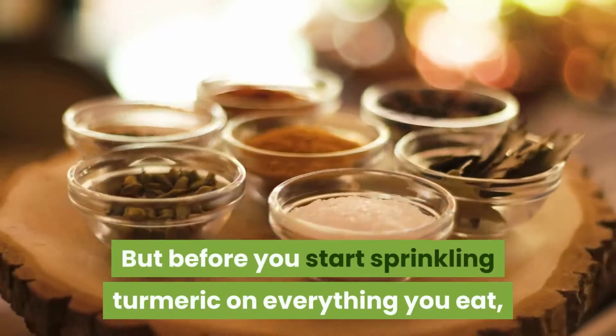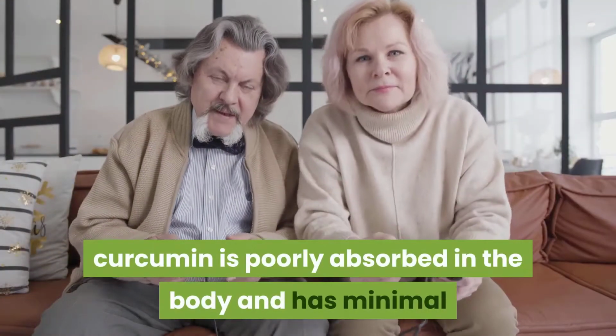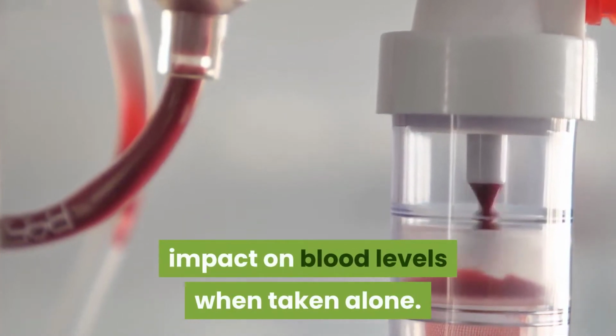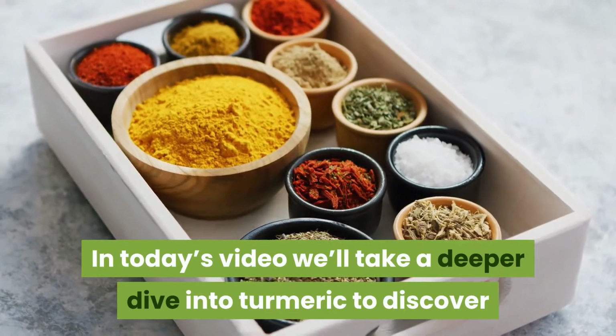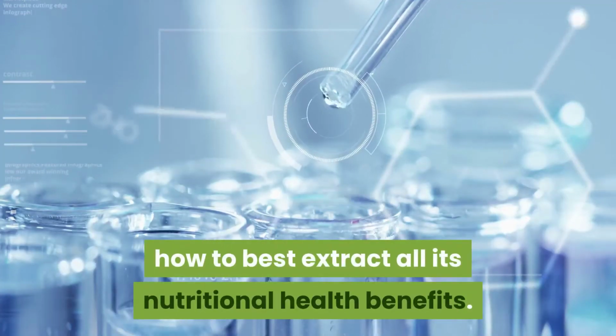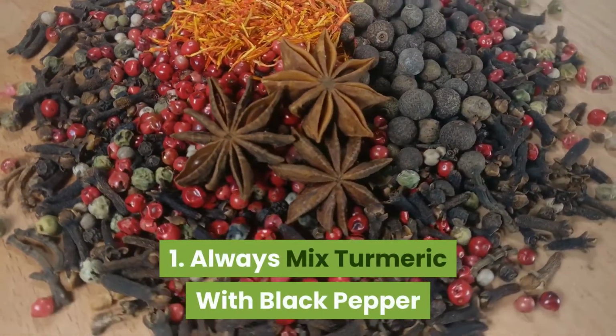But before you start sprinkling turmeric on everything you eat, curcumin is poorly absorbed in the body and has minimal impact on blood levels when taken alone. In today's video we'll take a deeper dive into turmeric to discover how to best extract all its nutritional health benefits. 1. Always mix turmeric with black pepper.